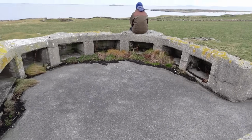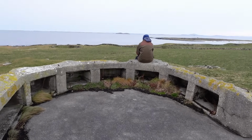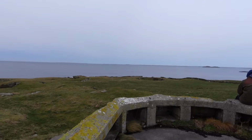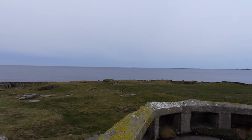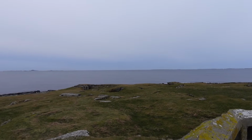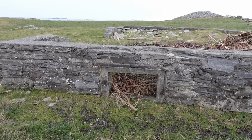But we have something even more special for you to see, because there are some really cool underground features here. Also, the fire control bunker here is absolutely spectacular, and you don't want to miss that. That's coming later. So what are we looking at here, you guys?